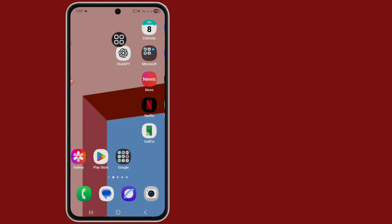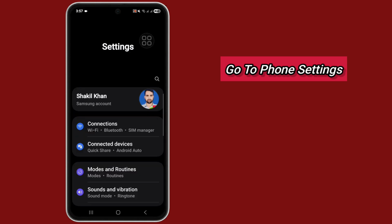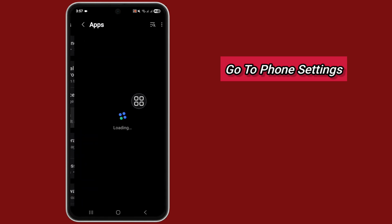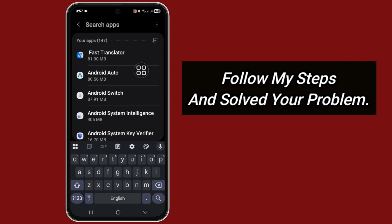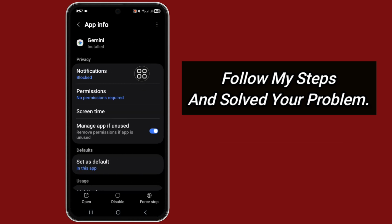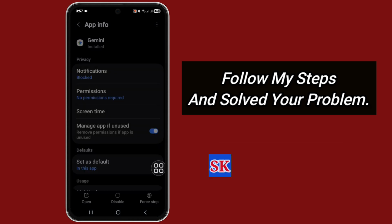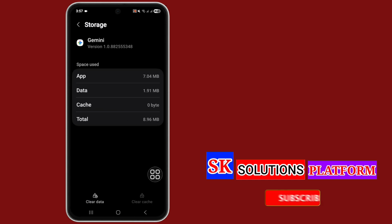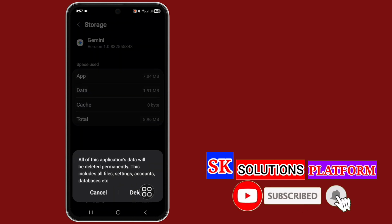And second, go to phone settings and scroll down. Now tap on the apps option, then tap on the search bar, search for Gemini, tap on the Gemini app and again tap on force stop. Okay, scroll down, tap on storage, tap on clear cache and tap on clear data, delete.